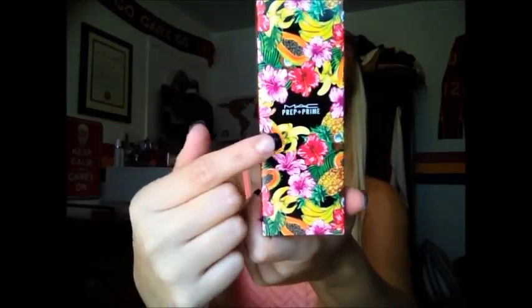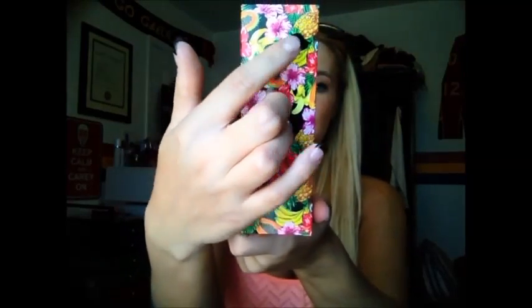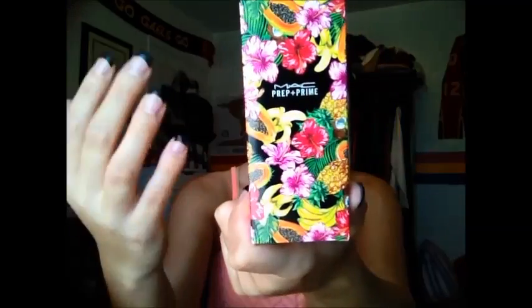It is juicy, fruity, so you've got all these hibiscus flowers, some bananas, pineapples, what is that, papaya or mango or something like that. Super adorable. I'm obsessed with the packaging. They hit it out of the park.